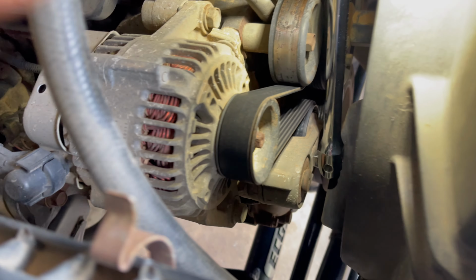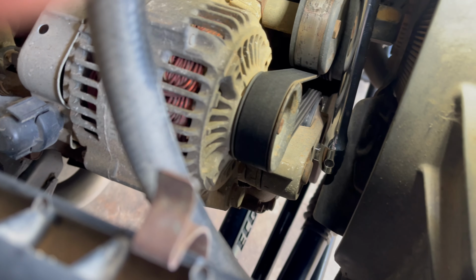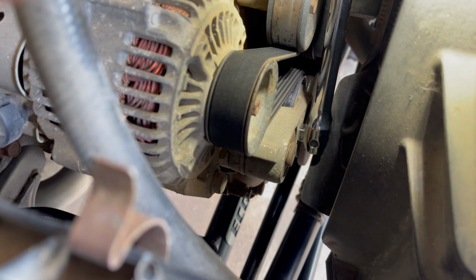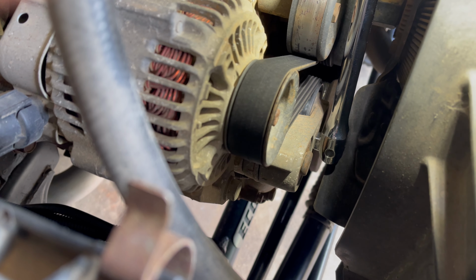Half-inch breaker bar. There's actually a spot down there to put your breaker bar in. A half-inch ratchet, what have you. It's really going to help you, I guess. Is there any other way? You could do this probably with a 3/8 ratchet if you had an adapter.